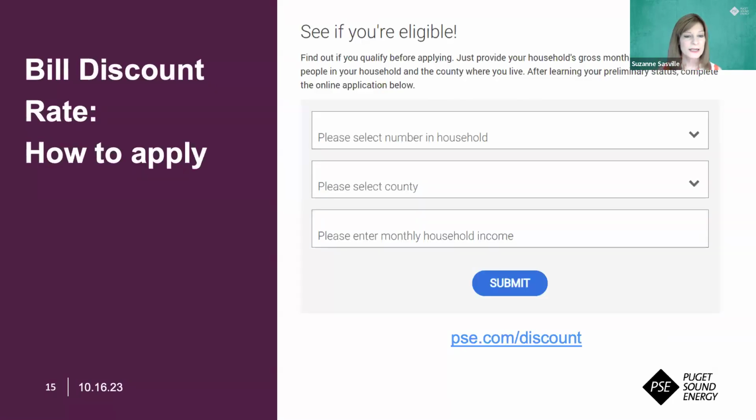This is the page, and as you can see, it has you enter the number of people in your household, and that's everybody: children, babies, everybody who is in the household. Then you select your county and then the gross monthly household income of all income sources. Then you hit submit, and it will tell you if you're eligible. Now, if it's showing that you're over income, it is okay to proceed, because once you get into the application, at the very end when you submit, it does take out deductions, mostly taxes, but different percents. We've got the percents programmed behind the scenes. So try it anyway, even if it says you're over income.